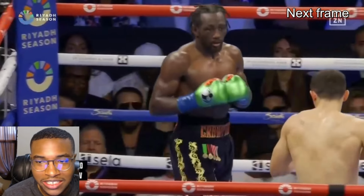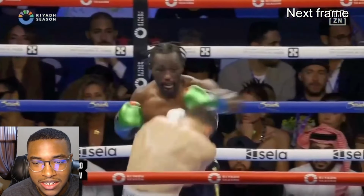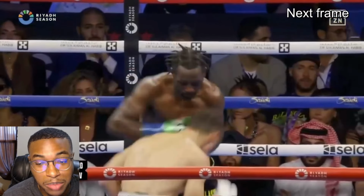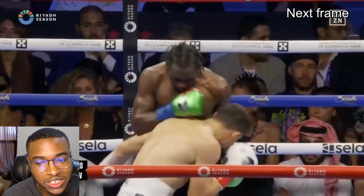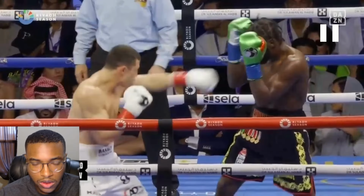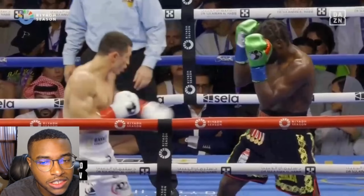Here, Crawford actually does to Madrimov what Madrimov has been doing to him. Times that lead hand extension with his own counter cross, except his counter cross misses, but he follows up with the swivel jab. That's a heavy shot, one of his heavier shots so far. I think the vision of Crawford actually allows him to make this mini adjustment right here.